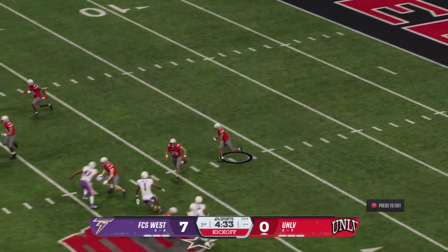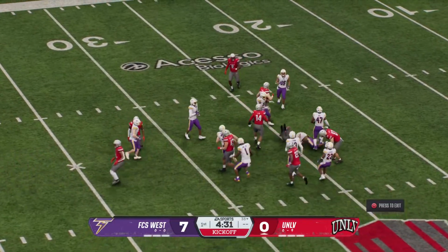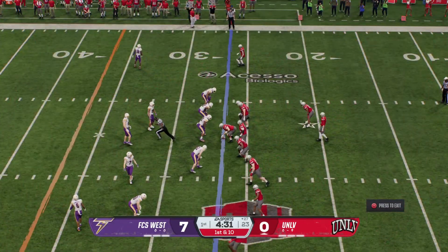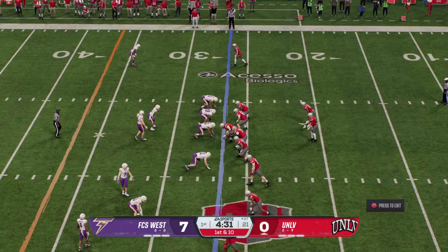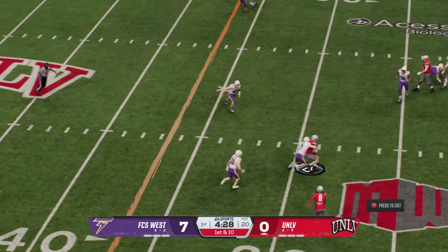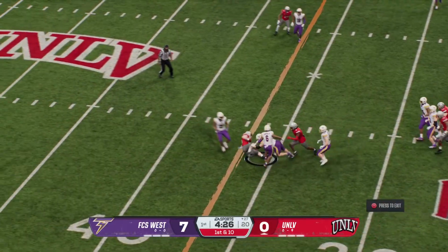Here he comes from inside his own 5. Finds just enough space to cross the 25. Let's mark it at the 27-yard line. UNLV ready to go back to work on offense. Finding themselves down 7-0, they'd love to get a drive going here.